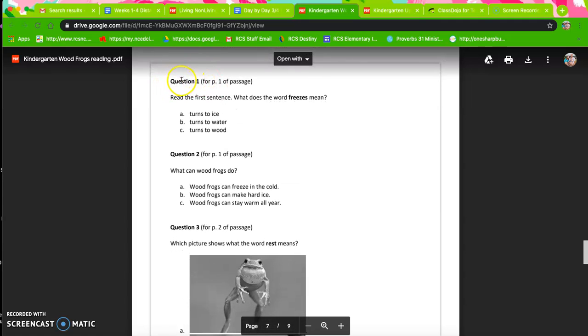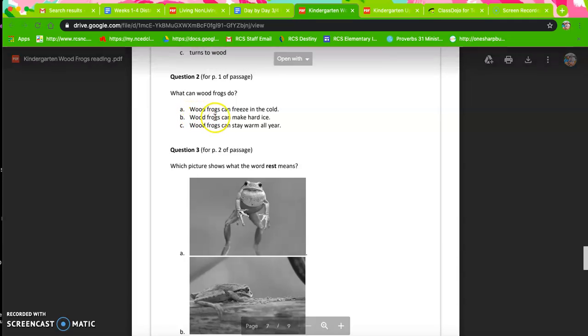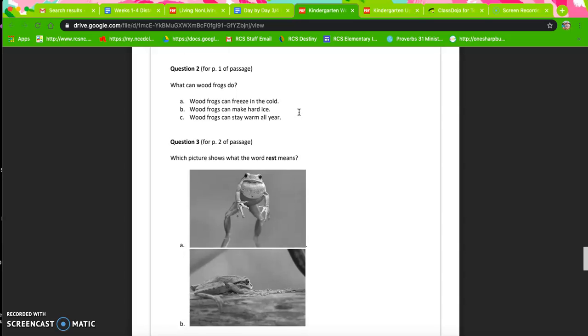And right here where it says question 1, it will tell you what page you can find the passage on. So it'll say page 1 of the passage, okay? What can wood frogs do? Wood frogs can freeze in the cold. Wood frogs can make hard ice. Wood frogs can stay warm all year. So what can wood frogs do? What are they able to do that the other frogs are not able to do?